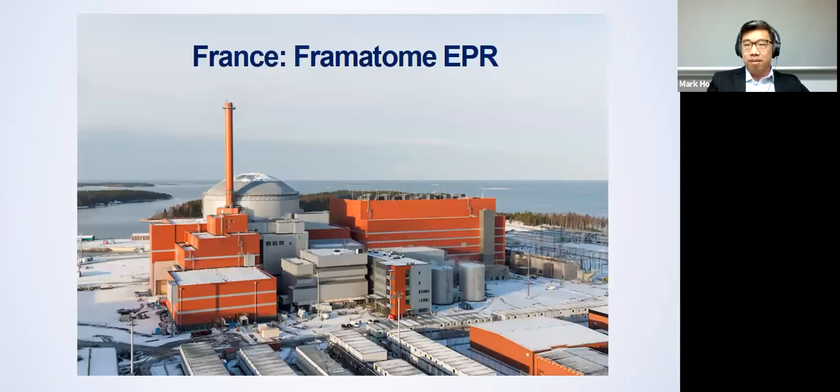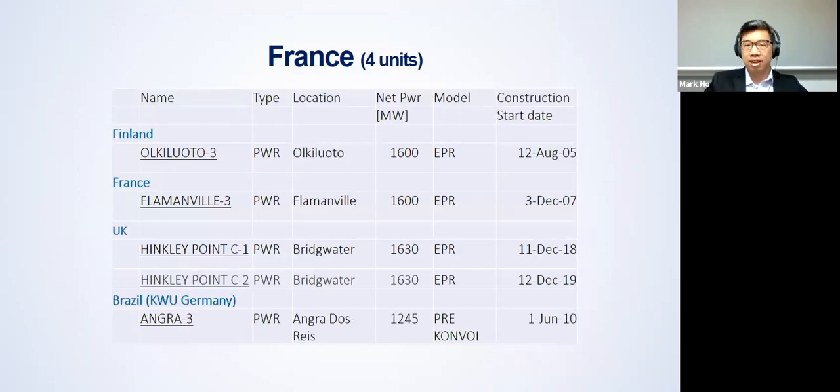So also, not to be forgotten is France. AREVA, or Framatome as it's known now, has the European pressurized water reactor project. Here is actually the unit over in Finland, in Olkiluoto, unit number 3. And France currently has 4 units under construction or underway. Olkiluoto is at the point where it's looking at hot commissioning, so that project is nearly coming to a close. The Flamanville project within France itself is also under construction.